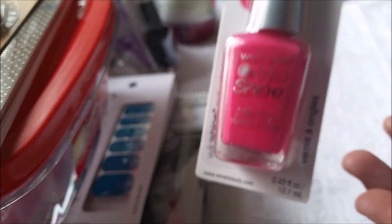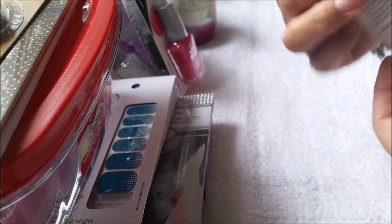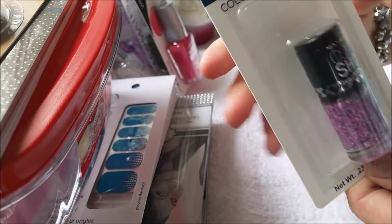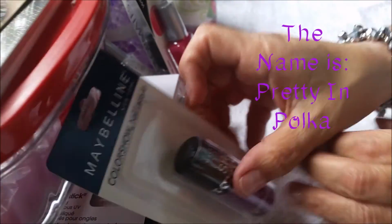Just like a black. Okay, and then another Wet n Wild Lavender Creme. Heck, I might have this one. I don't know. But there it is. Beautiful pinkish color. And then by Maybelline, the color show. This one is Polka Dots. Well, I don't know if that's the name of it or not. But right there, it just says Polka Dots. So cute. Got that one.